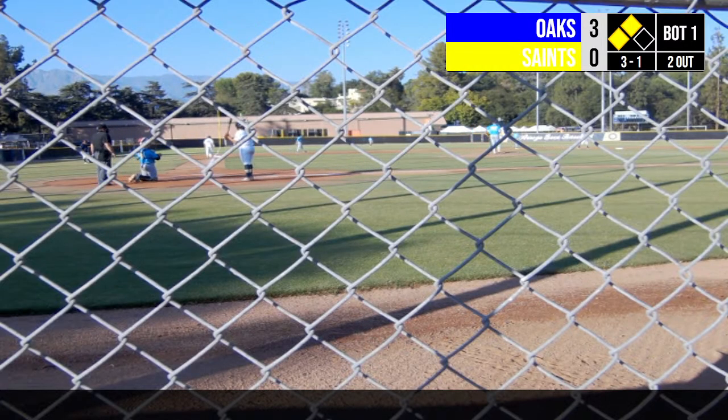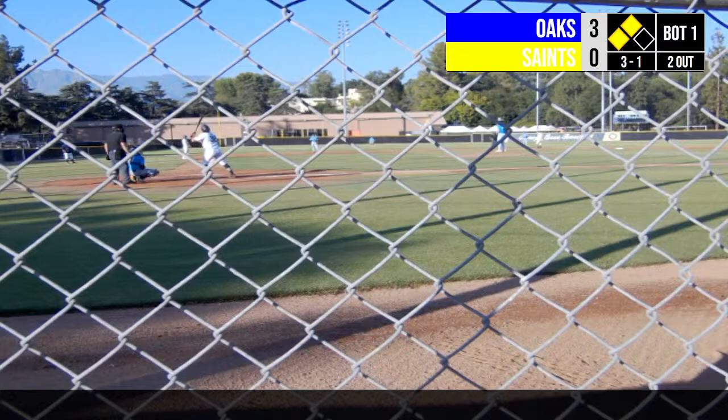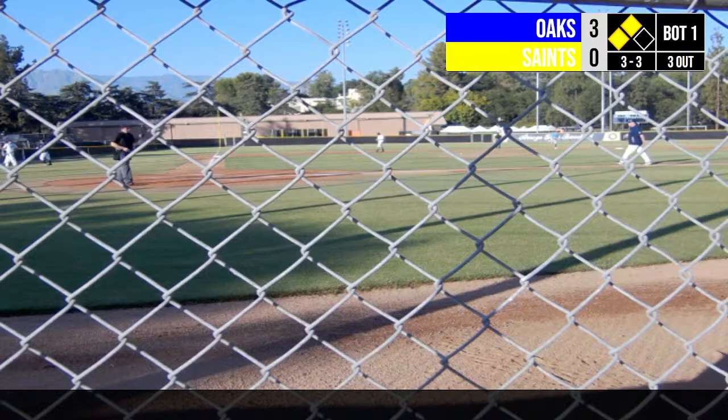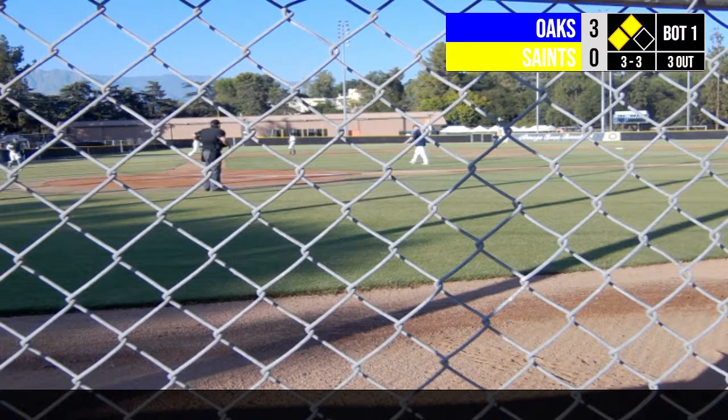With runners at second and third, this would not be a situation where the runners would take off, because ball 4 would leave the lead runner Hayworth vulnerable to being caught stealing. Full count. Swung on and missed. So after the first two reach via hits, Alex Umland strikes out the side. And we now head to the second inning. It's still 3-0 Oaks, and the Saints blow an opportunity. We'll be right back.